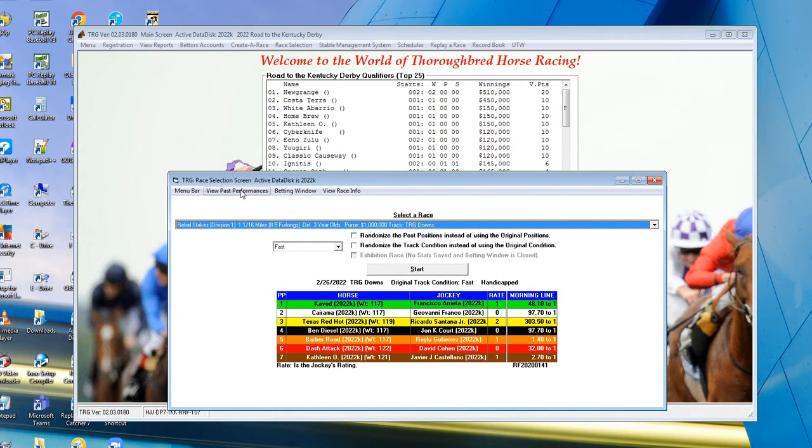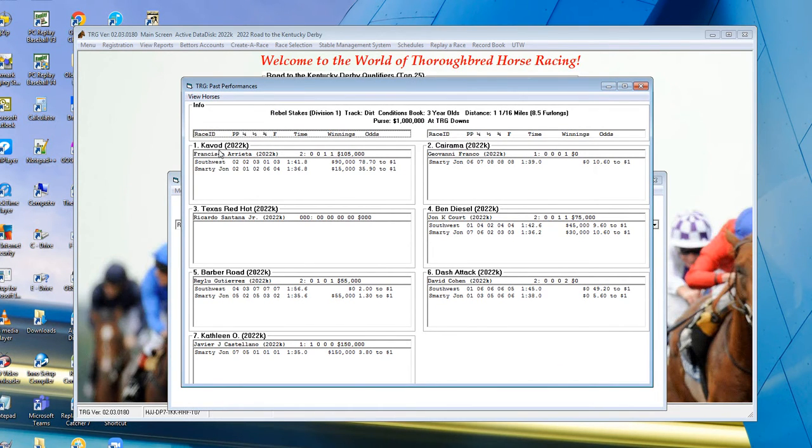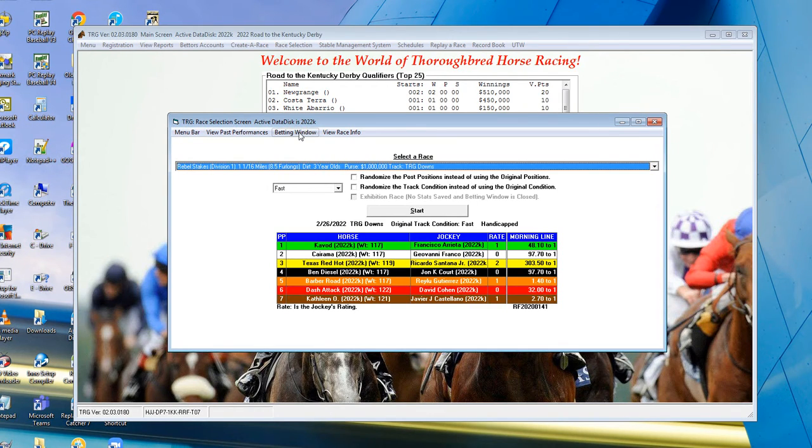We forgot to take a look at the past performances in the last race. Let's take a look at them in this race. You see Carlos run 2 races already this year. In fact, all the horses except Red Hot has run at least 1 race, and some have run 2. Barbara Rose run 2, Dodge Attack run 2, Ben Diesel ran 2, and Kovac ran 2. And of course our filly Kathleen has run 1 race in the Smarter Zone and picked up the win there. It'll be very interesting as now we're starting to get a little stiffer competition to see how the fillies and smugglers run do. So go ahead and go to the betting window.